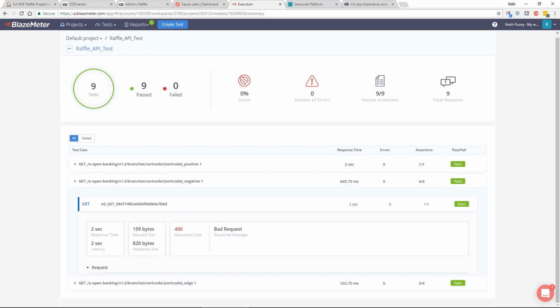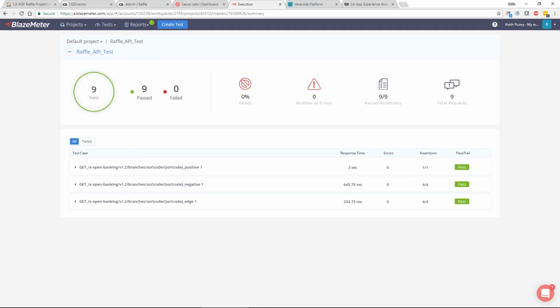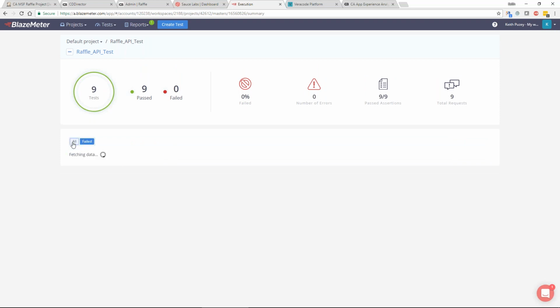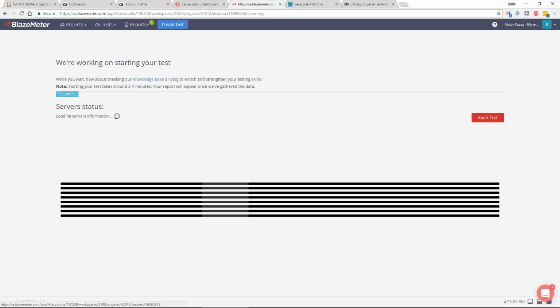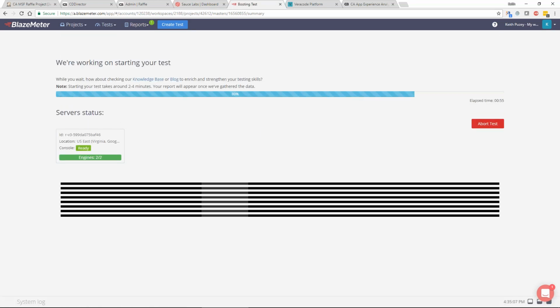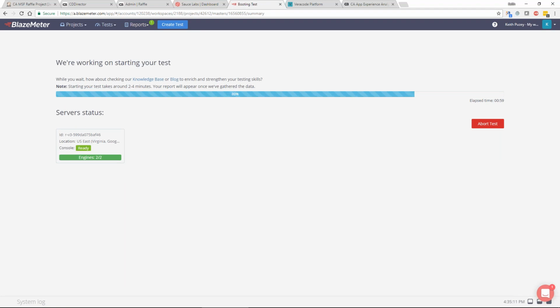Now we can actually do a lot more than this. This is obviously just an overview, and obviously you test a lot more APIs normally. You can also sort this by failed ones only or all. And if we go back to our performance test, what you see here is this is just about finished starting up. So what's happening is we're starting the engines on this cloud platform. We'll then initiate the test.